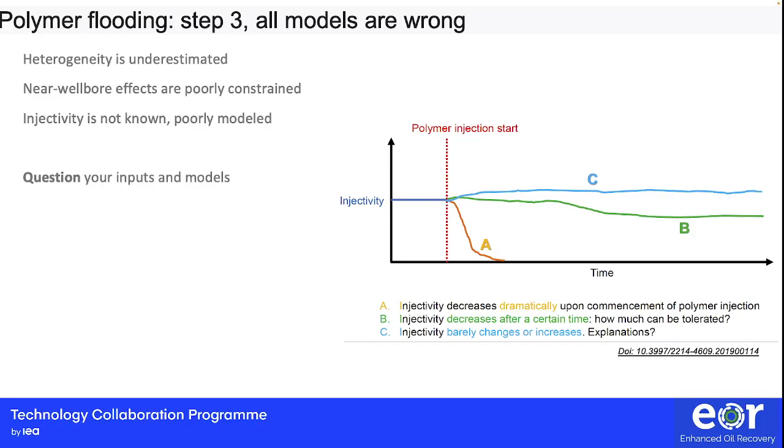Also, I think it's very important to question the inputs in the models. A lot of people use viscosity curves instead of resistance factors, which is a big mistake, because for the same viscosity curve, you will have different resistance factors depending on the polymer type, but also permeability.